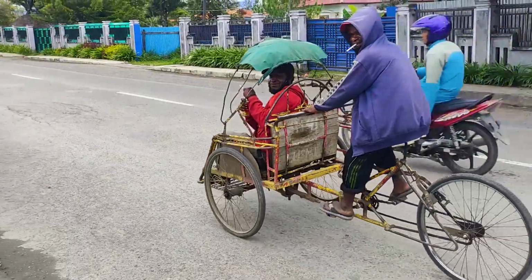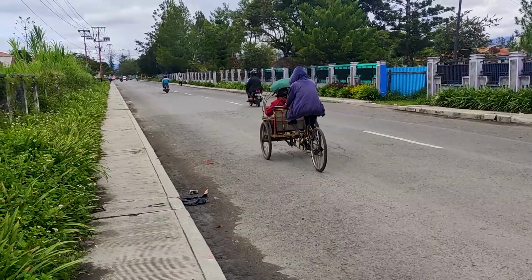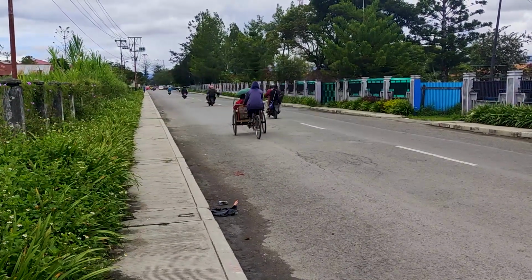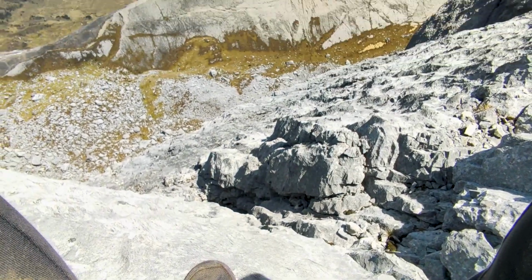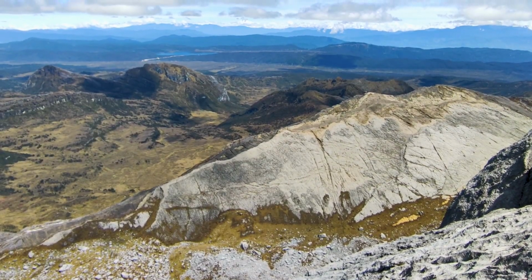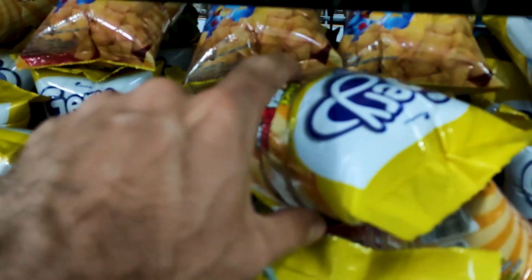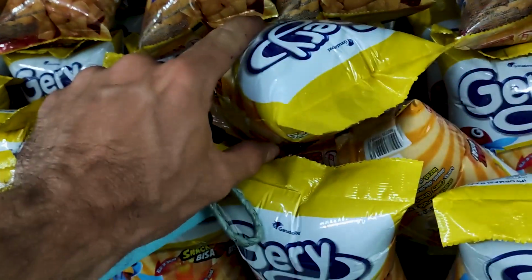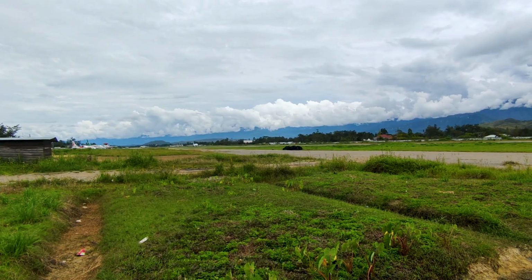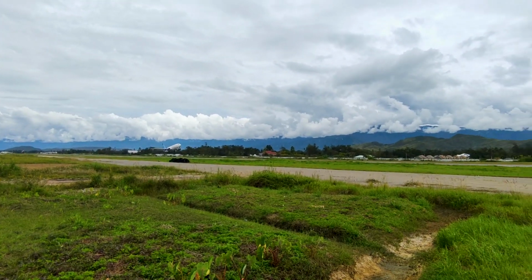People are paid to ride you around. The mountains are beautiful. And packets of chips are one touch away from exploding. A lot of the supplies and vehicles are flown in by 737s because the road is constantly getting washed away. It's a unique little place.